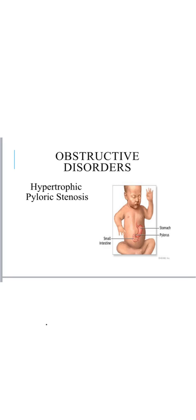All right, obstructive disorders, hypertrophic pyloric stenosis. The pylorus muscle, or the pylorus, is at the bottom of the stomach, where the stomach connects to the duodenum. This pylorus muscle thickens and causes severe narrowing between the stomach and the duodenum, and it doesn't allow for that fluid or feeding to leave the stomach to go into the duodenum. So severe edema, inflammation, and it can lead to an obstruction if it's closed completely off.